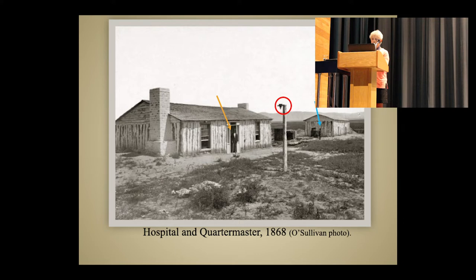The surgeon, probably George Gwyther at the time of this photo. And this man in the background is at Order Arms as his patrol duty for protecting the quartermaster's storehouse.